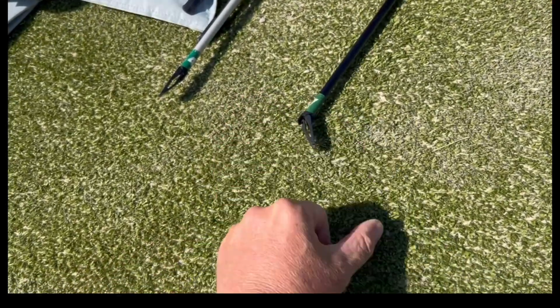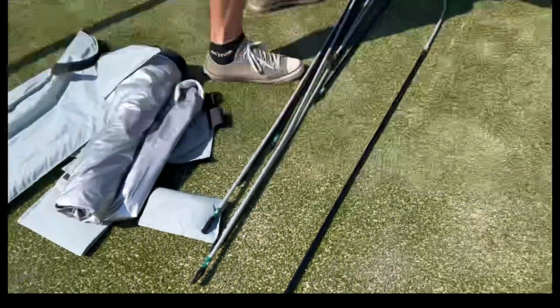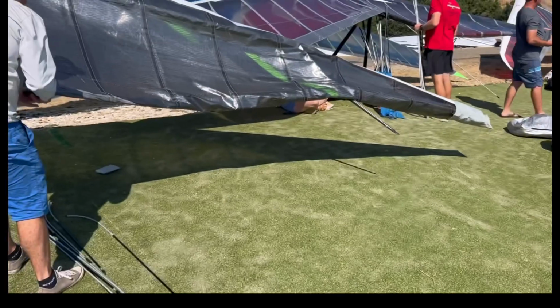So basically these have an over centre clip on them. If you push there like so, they insert it, and then that clicks like so. And that's nice. So Rowan's just going to insert all these battens.